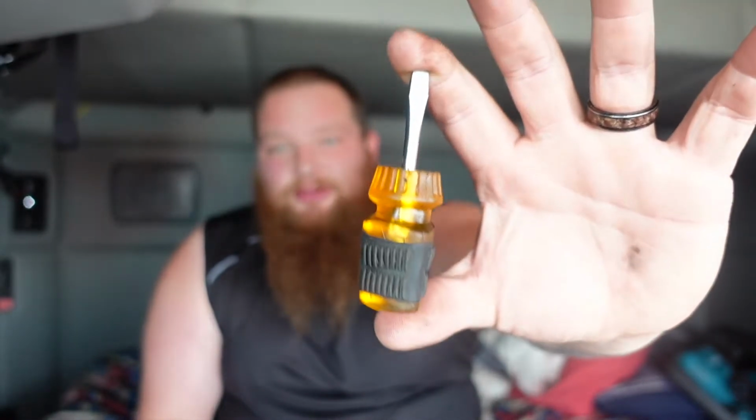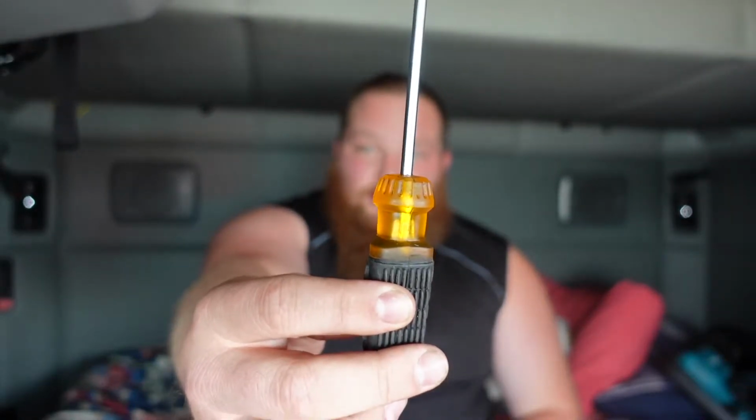And I love the stubbies. The stubbies are awesome, because you always have that one screw that's right down there, and you can't get anything into it because it's too long, and you can't get any leverage on it because you're trying to do it with screwdrivers that are this size. Okay? Have a couple different lengths.